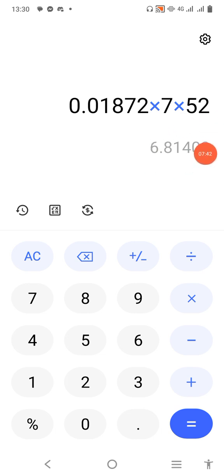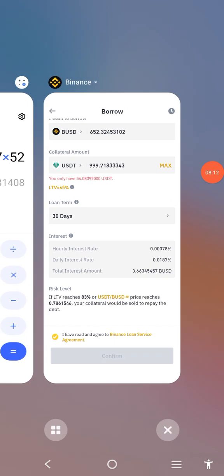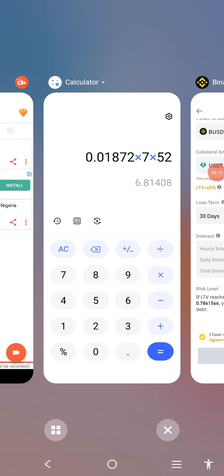So meaning if I'm paying 6% of $100, that's $6. If I'm paying 6% of $1,000, that's $60. So at the end of the year, this is exactly what you'll be paying. And you see, the loan term here is very simple. So if you chose the 30 days frame, then that's all you'll be paying. And obviously, if I have to show you that of 7 days, you would notice that of 7 days, it's actually going to be higher.